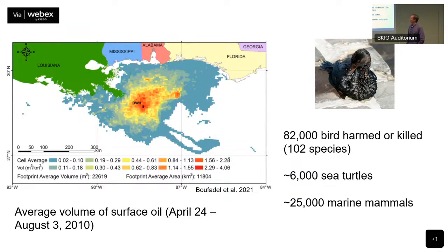If we look at where the oil went, this is just from the surface. This map is showing the concentrations of oil. You can see the location of Deepwater Horizon there in the middle. It kind of stayed, for how much that was spilled, it didn't move around nearly as much as the Ixtoc-1 that went right up the coast to the Texas. But of course, there was still a lot of negative effects. You can see the numbers here: 82,000 seabirds harmed or killed, 6,000 sea turtles, 25,000 marine mammals. And this is the average volume of surface oil between the day the spill happened, or roughly around it, until it was capped.